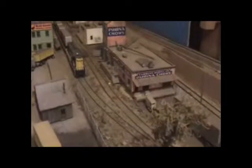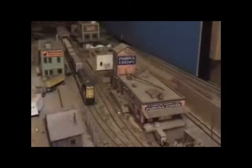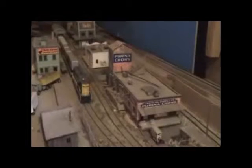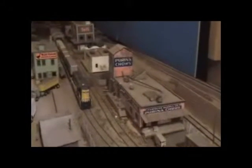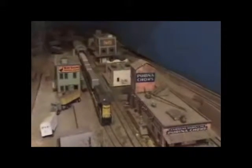This is a view of my industrial area. I have a lot of very old vintage buildings from the hobby. Remember East Sideham Company? Well, they made these mat board buildings. You can do a lot of work to improve them and start making them look real. Then down the line is the Citrus Exchange, and then the Swift Meatpacking Company.